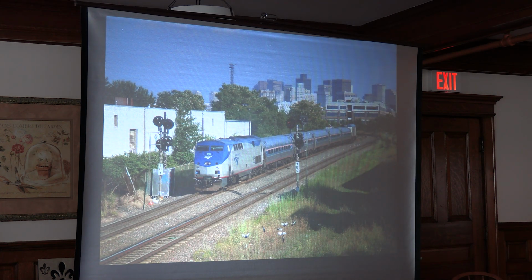And Amtrak Downeaster, this is 685. I believe it's a 5 o'clock, maybe a little after 5 o'clock outbound out of North Station.